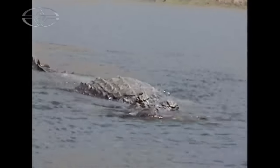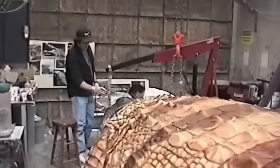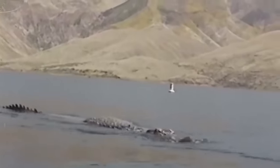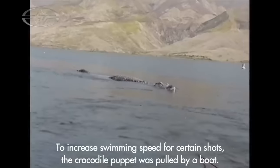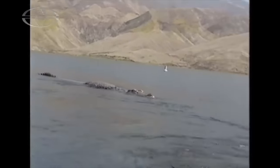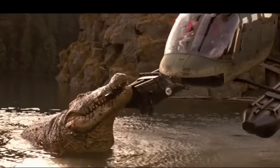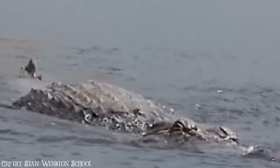As soon as they knew this nightmare fuel worked, they took it back to the studio, finished adding lots of paint details and texture so the animatronic would look as real as humanly possible. They fixed some small problems and the crocodile was ready to go. While they were filming, the crew attached the crocodile to a boat using a wire so it could gain greater speed, and the animatronic was a success. It must have been terrifying for the actors to be swimming in the lake, being chased and attacked by this thing. A huge animatronic crocodile swimming in a real lake attacking us?